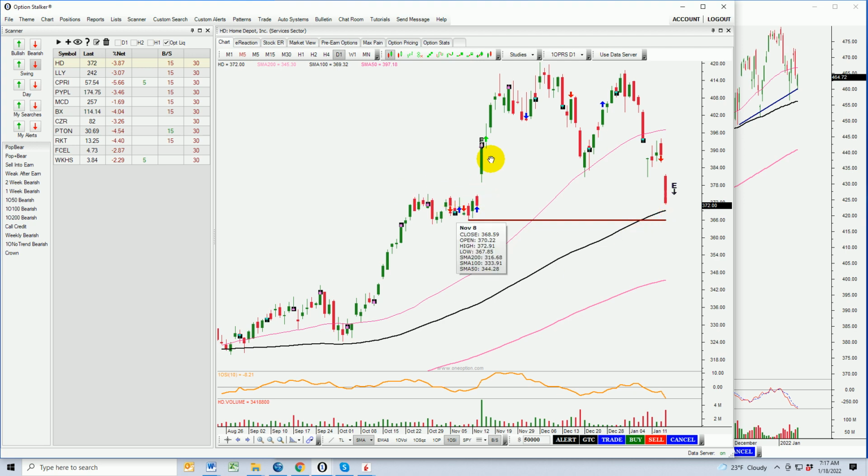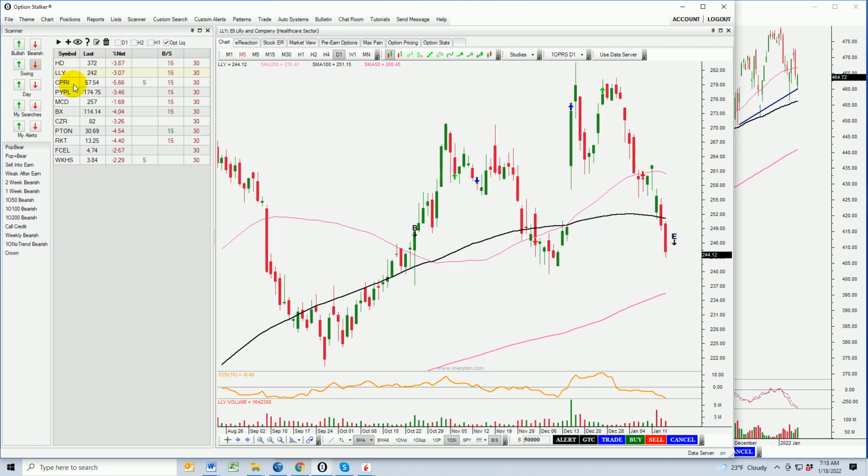So it's checked this entire breakout right in here. Nice compression, breakout. Now we're all the way back down to that support level. Yeah, I think HD is looking pretty weak in here. You can see that visually the upward sloping trend line comes into play right at that 100-day moving average. We're below it now. This is a nice short relative weakness.